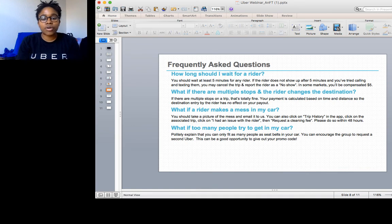So basically, if I want to go home, or like I just said, I want to go to the supermarket, or I want to go to the store, or I want to pick up my child, for instance, I'll be able to add that stop there, drop me off, I get back in the car, and then we can proceed with the trip. What if a rider makes a mess in my car?